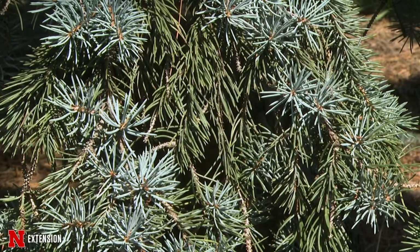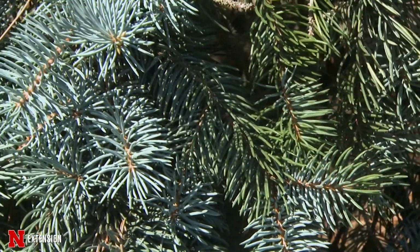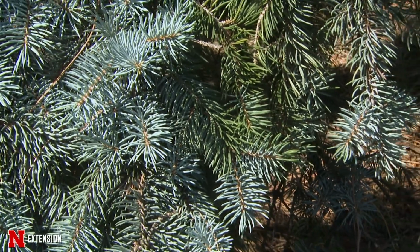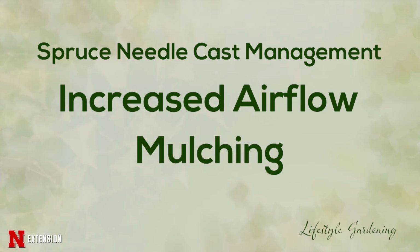Now, even though we have two different needle cast diseases of spruce, control for them is fairly similar. And so one of the first things we want to do is to try to manage airflow through the canopy. Anything that we can do to increase airflow will decrease our needle wetness period. And the quicker those needles are able to dry out, the less effective the fungi will be at causing infection.